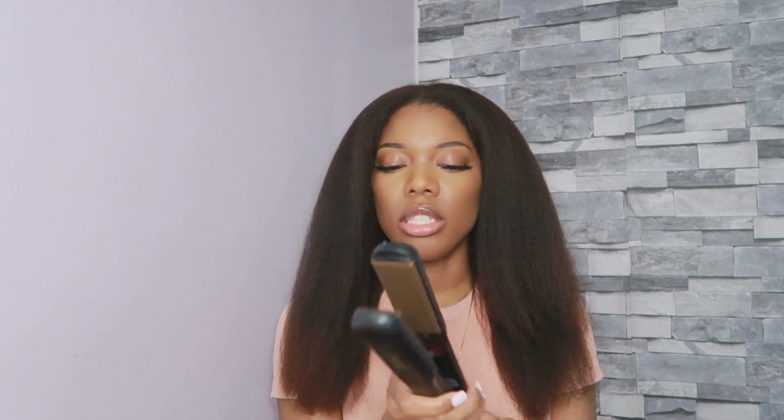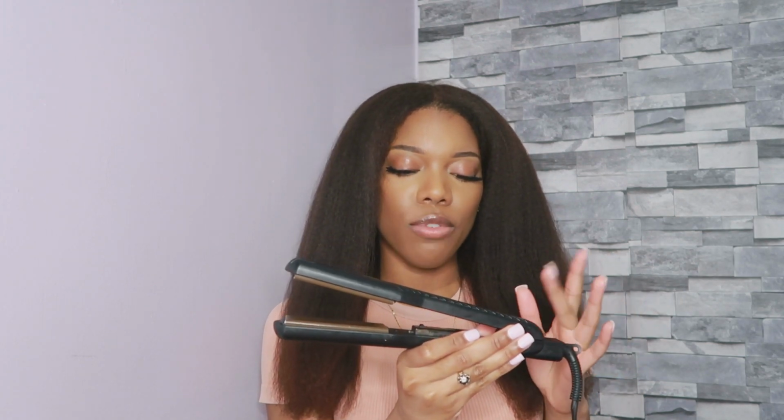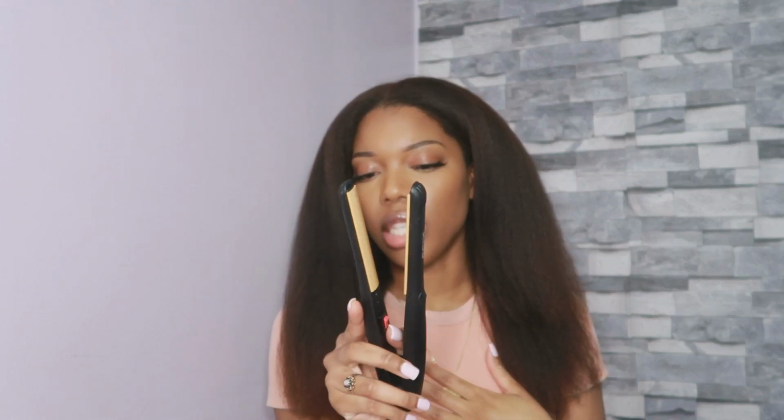So I have my flat iron. It's from Hair Art. It's a ceramic flat iron, and the temperature that I have it on is between 370 and 450. It breaks up the ranges like that, so it's in between those two numbers. So I don't have an exact number, but somewhere between there. And then I also have my smaller flat iron for the perimeter of my hair, and this goes up to I believe 410 or 450. So I'm just gonna go ahead and start flat ironing.